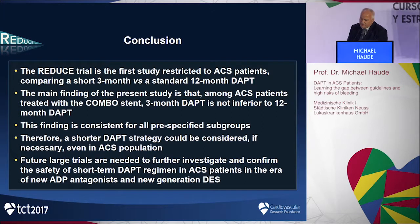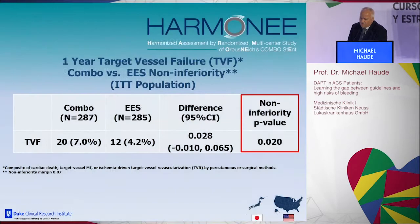These findings that were shown here in the REDUCE trial were consistent for all pre-specified subgroups, and therefore a shorter DAPT strategy can be considered, especially in those patients who are prone to bleeding complications. Nevertheless, the whole story needs to be supported by further randomized trials, also including drug-eluting stents.